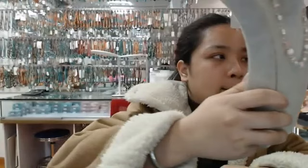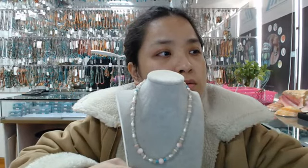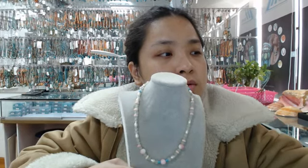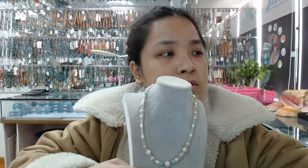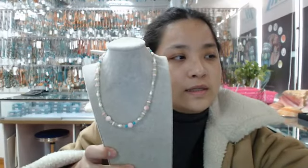Okay, I'll show you the details. You can see it more clearly. Okay, friends, and that is this one, a really pretty and wonderful necklace, so you will be satisfied with it.